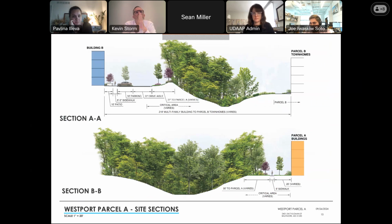There's kind of a ravine and also a tree buffer that's existing there. And so we wanted to show how our building relates to those townhomes. And then, as you can see on the bottom here, this is how the building relates. So it's up higher than the waterfront.